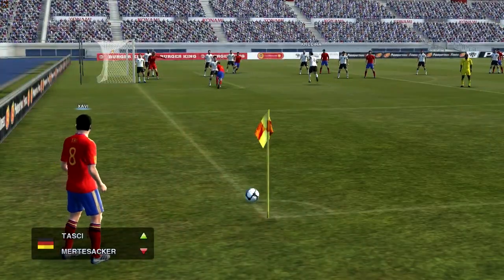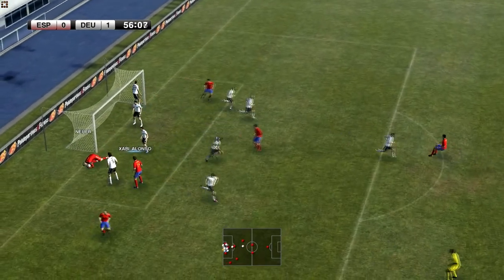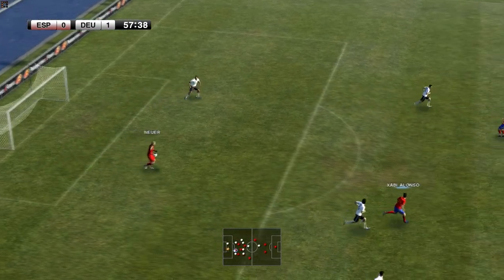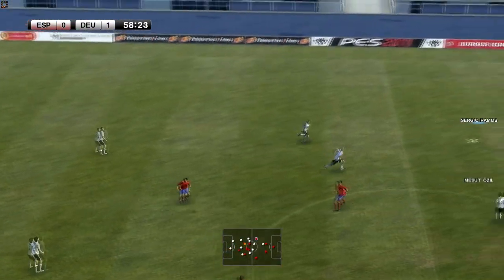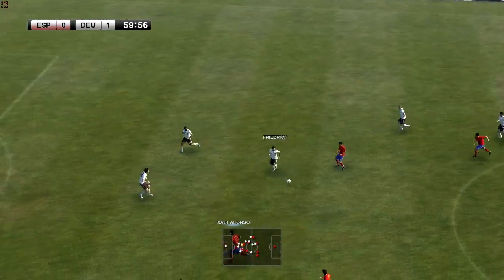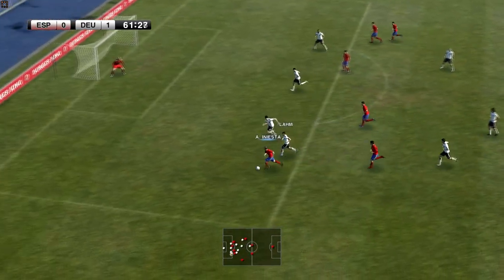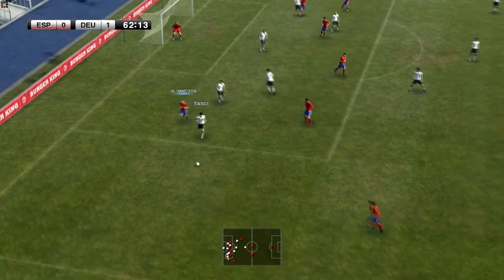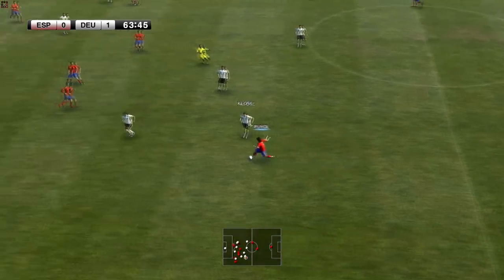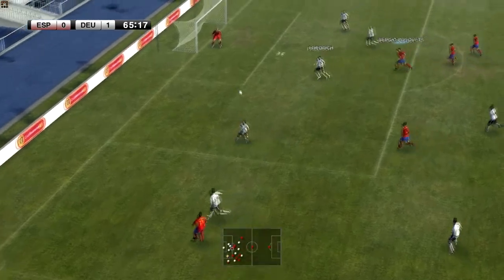It's time for a substitution. That's heading towards the near post. Safely into the keeper's gloves. Attempt at the through pass. Into the box. It's clear. Nice through ball to the wing.